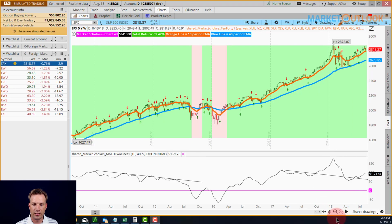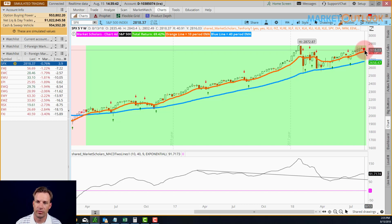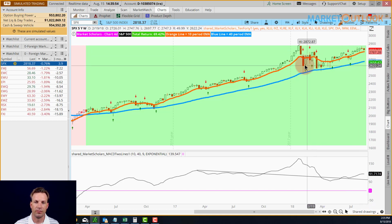This pullback got us down to the 50-day moving average today. Did not get us through it. Now the week's not over yet, so we still have a couple more days left. We'll see if we end up bouncing off of that. But as of right now, the price is still above a rising 50-day moving average, still above a rising 200-day moving average. The gap is falling a little bit, but we still haven't got that arrow yet on the 50 that would suggest even the possibility of this happening.